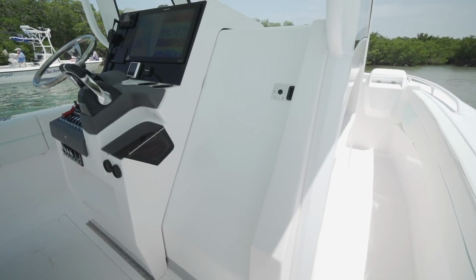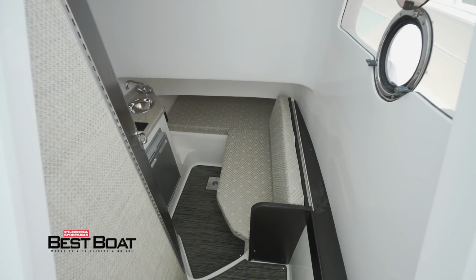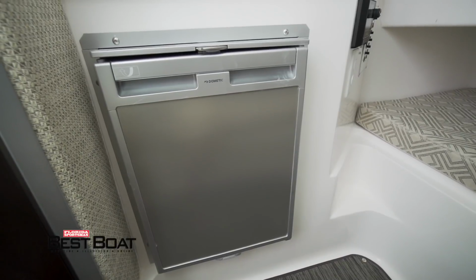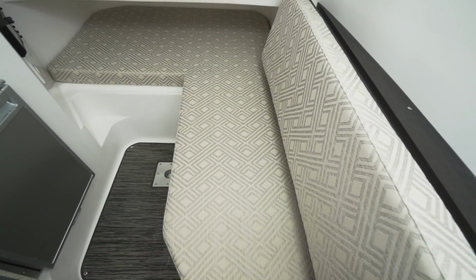Walking into the console today, I quickly realized no need for a hotel room if you're traveling by water. You've got everything you need right there. You've got a sink, a full standing shower, a head, a seating area that can turn into a bed. The best part is though, this is why you don't need a hotel room, you have air conditioning.